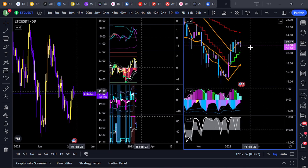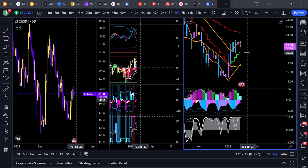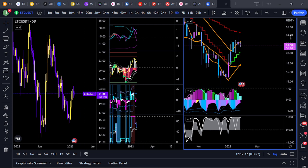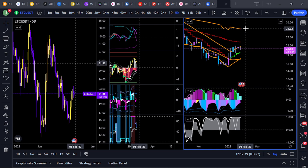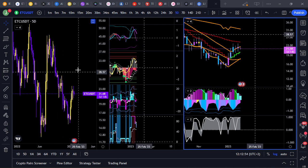This Litecoin as well. So there's a mark of liquidity 1756. Hold its bull structure at $20.06, and it starts closing above $22.56. It can get trimmed at 24, but if it can hold 24, it will be $31.92.